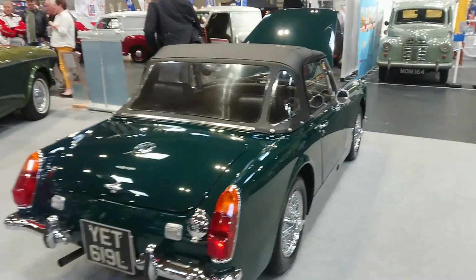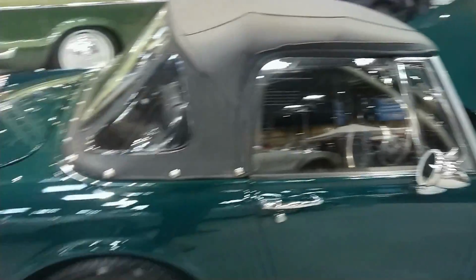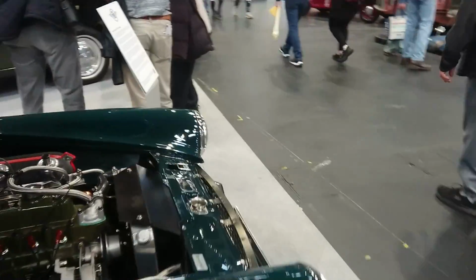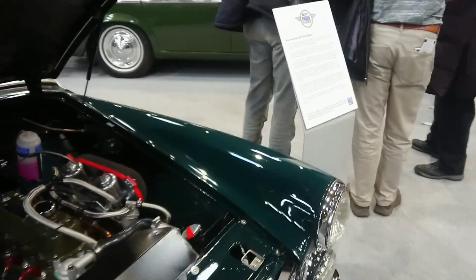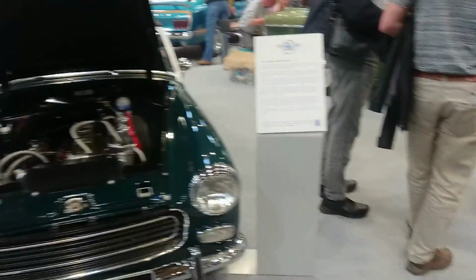MG Midget, I think this is a Mark IV, remember, so round arch. 1275cc engine before the 1500. Yeah, it's a 72. Beautiful.